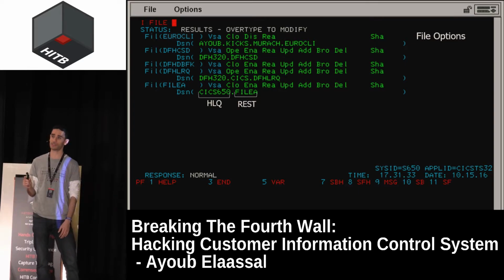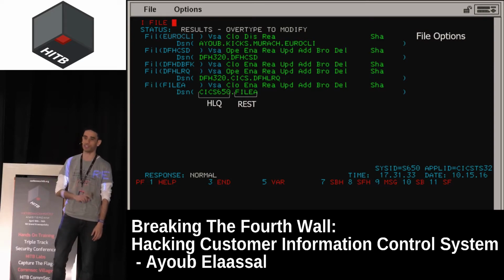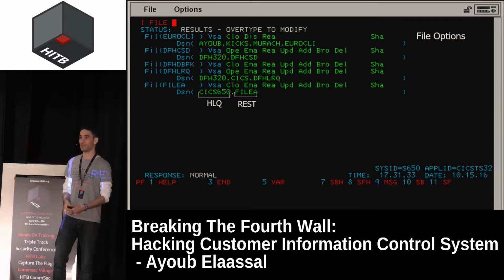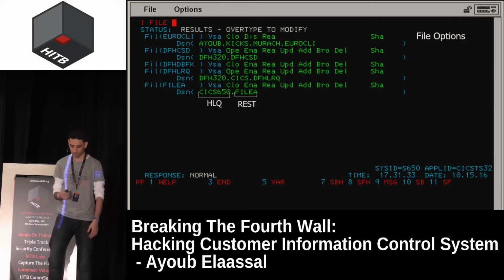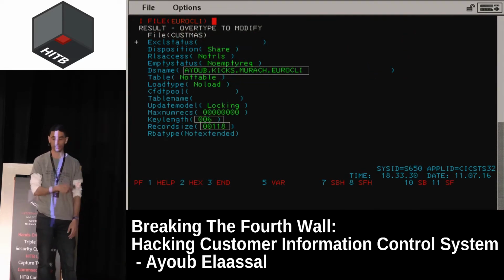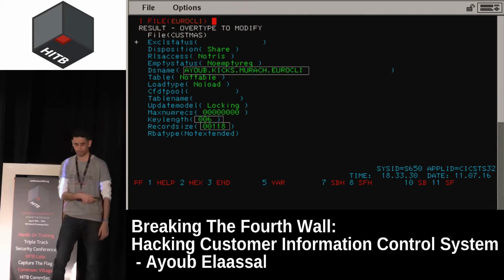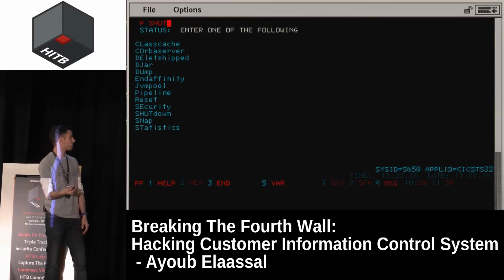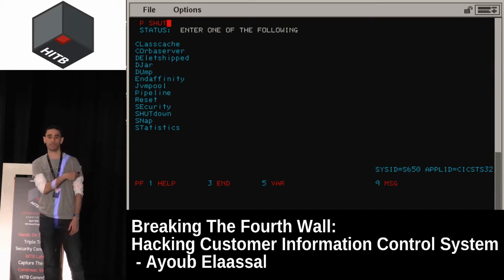And the files on CICS are different. They're special. They're called VSAM KSDS files. Now, that's just a fancy name for saying it's a file that has 2 columns. One column is an index, so a number, and the other column is a value. So, for instance, you would have key 0001, and the data about customer number 0001. It's just like an indexed file, if you will, and you can get more information about the file by typing enter on it, and you can get its real location, the key length, which is the index length, etc.